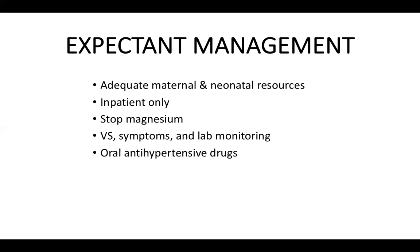Because if they start having a little bit of vaginal bleeding or their strips are a little bit different, you need to look at that patient and you need to look at the monitor and you need to assess her again. Now, expected management is inpatient only.